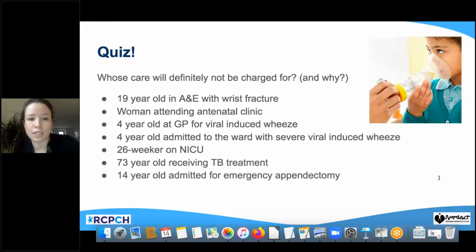And someone else has said the 26-weeker, but unfortunately, again, that baby's family will be charged for the care on NICU because it's secondary care in an inpatient setting. Even though it's urgent, they'll still get a bill retrospectively. And even if that baby is to die, the family will still be billed for the care in NICU up until the time of their death.